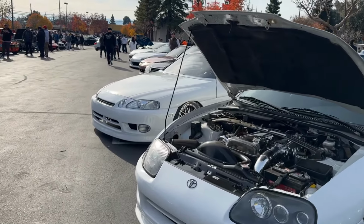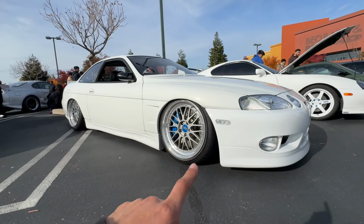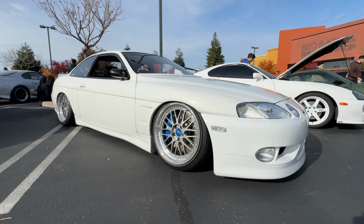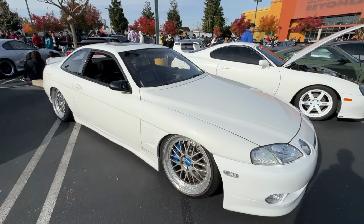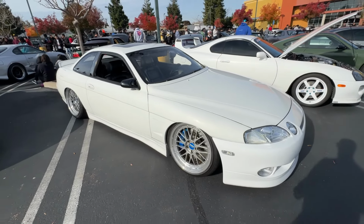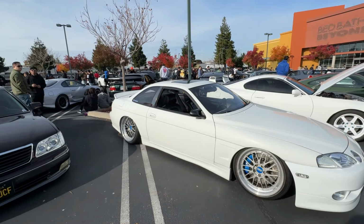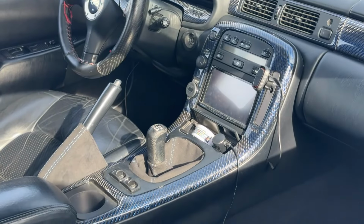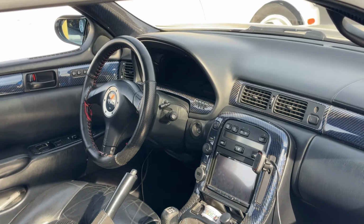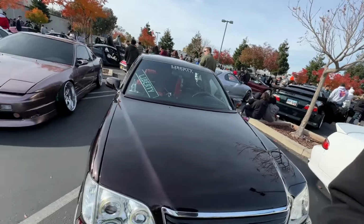white on white Supra, my good friend's SC300 right here. He actually sold me my BBS LMs and he has another set, and I gotta say, one of the cleanest SCs in all of California in my opinion. Got the big brakes on there matching the BBS center caps. Can't say enough about this car because it's just way too good. Got the blue carbon in there. He's doing it right.